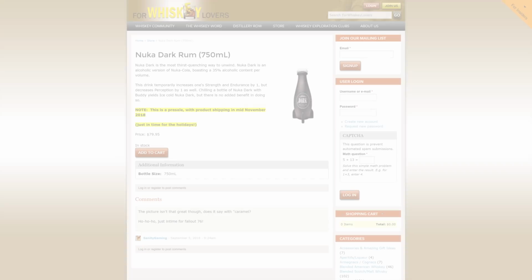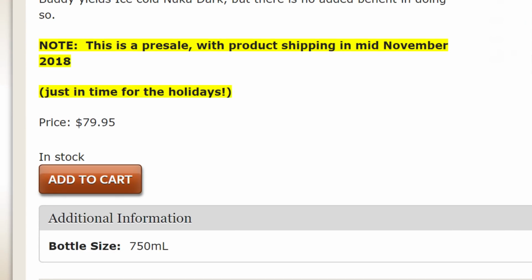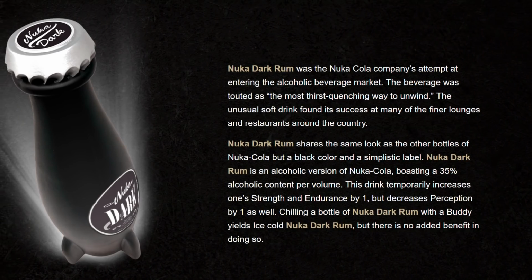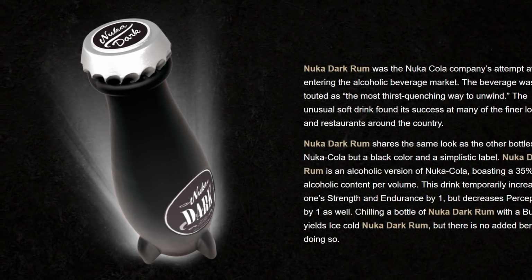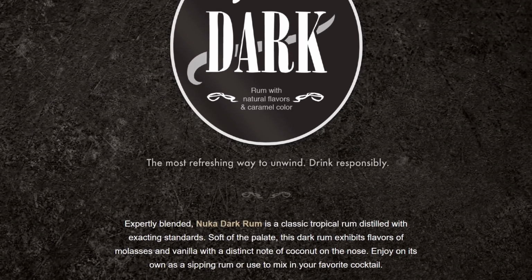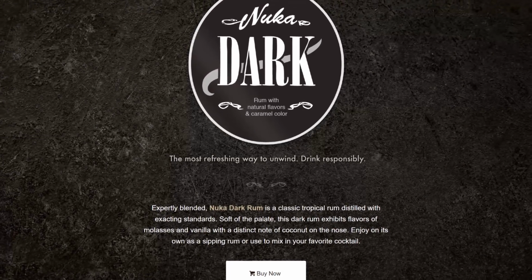Here's the thing though, the one bottle is $80. So it's definitely for super fans of the series, and hey, you can at least get a neat looking showpiece. That's nice, right? I mean, no one is buying this for the rum, let's be real here. An $80 bottle of rum gets you some seriously good stuff, which I'm sure this isn't.